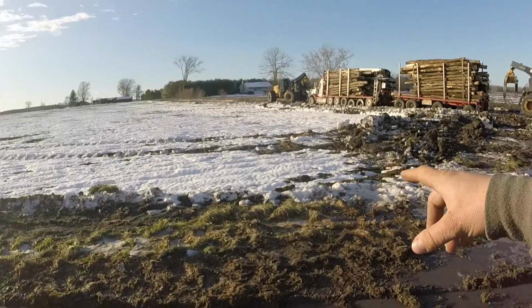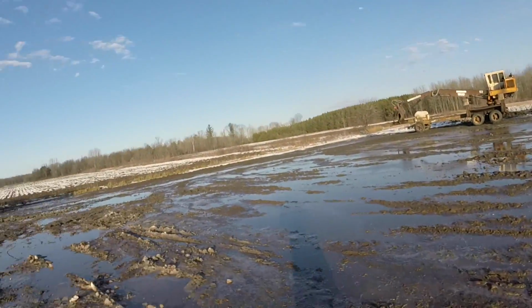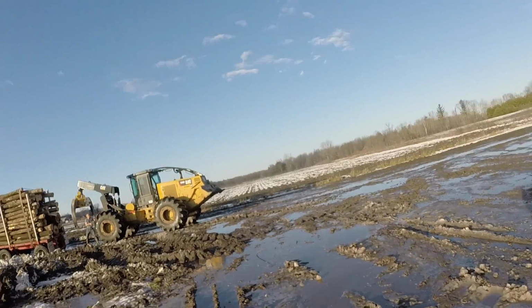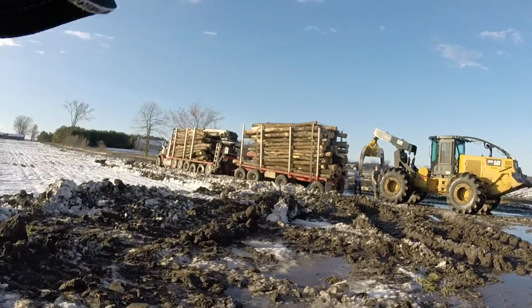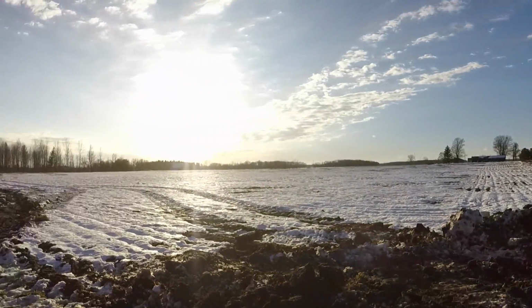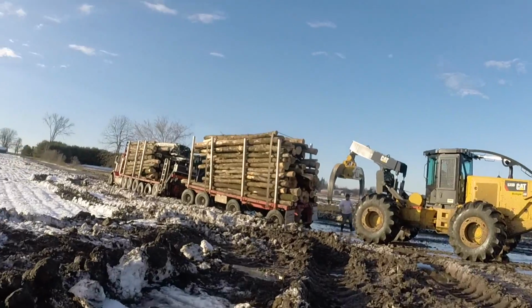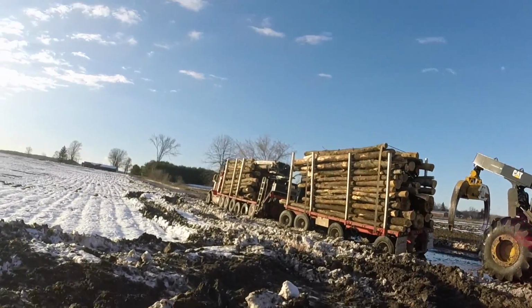If you go right out there where that snow is, there ain't no frost in that ground. It's just in here where we bladed it off and drove when it was real cold. Now it got real warm and rainy. It's actually beautiful out. But you don't want to get off the trail because it gets really muddy really quick.